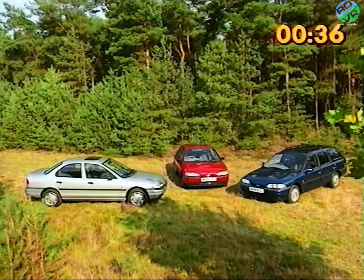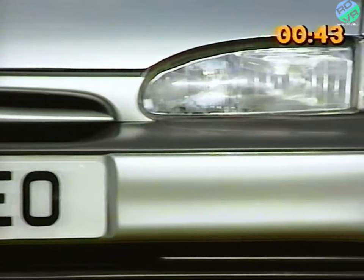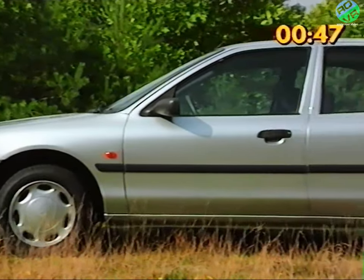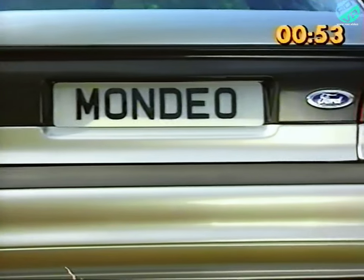The new Mondeo is Ford's 1990s challenger in the important European family car market. Its eye-catching shape offers more than just stylish appeal. It's efficient, with an aerodynamic drag coefficient of just 0.31. And it shrouds a technical specification second to none.